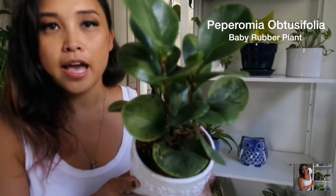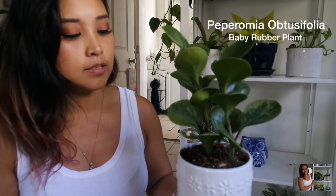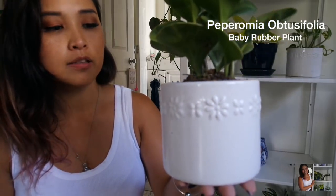So this has some variegation on it, and I absolutely love it. I bought it the same time as my other peperomia like this on the top shelf. I have it paired in the Daiso Japan planter. And this one is a little bit more slow growing. I'm not sure if it's because it's variegated, but I love that waxy foliage to it.